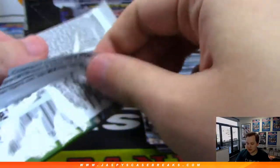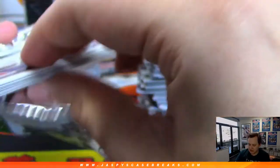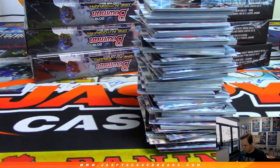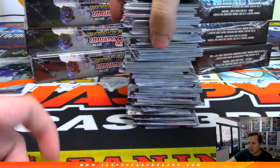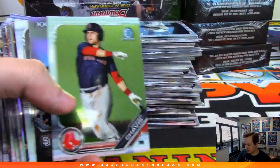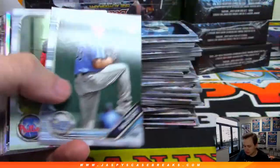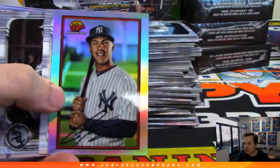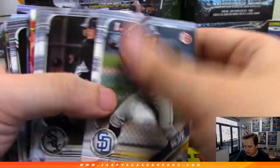Last pack is always tough to rip, but yeah, definitely excited. Happy Bowman Day, everybody. Thanks for joining. Thought I'd hop on, knock out a case before Joe gets here, and the madness continues. And I will be doing an autograph and numbered card recap at the end too.